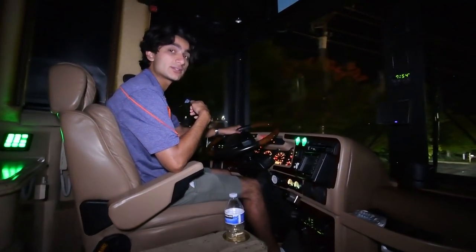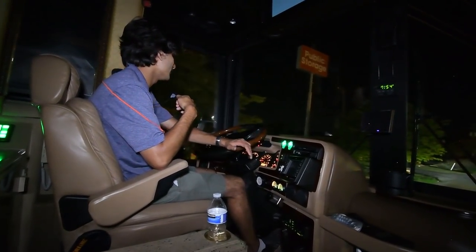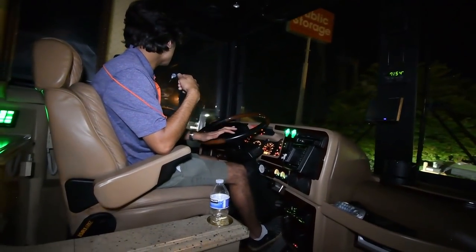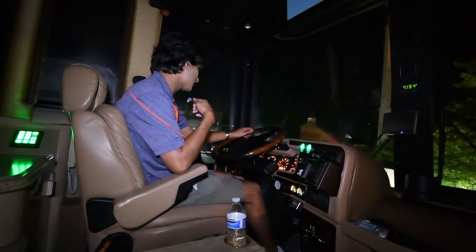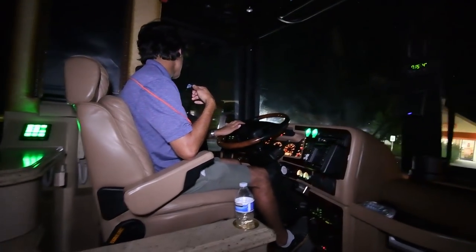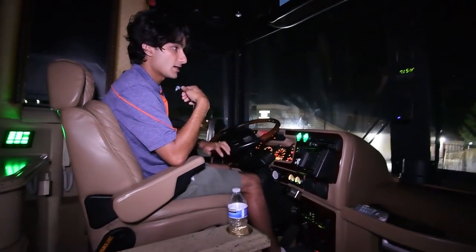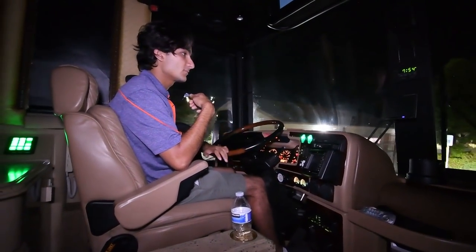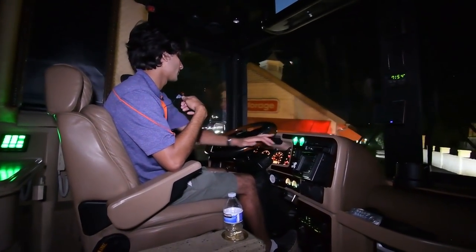This is amazing. This is the best coach I've ever driven, hands down. It's an honor to be able to drive this. So with that, we're gonna go ahead and wrap this up. I'm pulling it back into our facility here. It's about 2:30 in the morning, and I've really enjoyed this. What an experience. What a privilege.